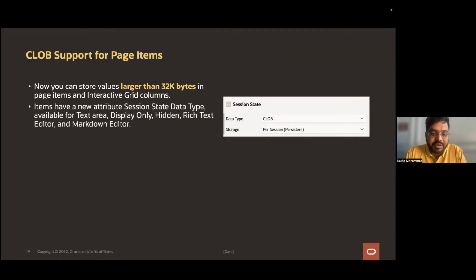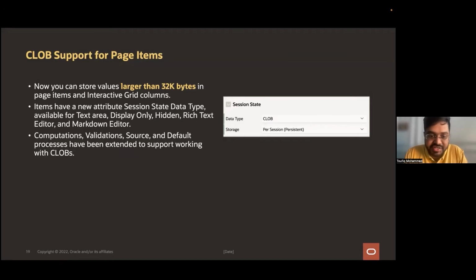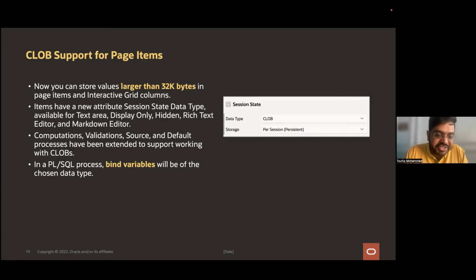This item attribute session state is applicable for any kind of page item like text area, display only, hidden, rich text editor, markdown editor, etc. And computations, validations, source, region source, default processes. Wherever you find PL/SQL code in Apex Page Designer, they are all updated to support CLOB data types. And when you use bind variables, let's say you defined a page item as CLOB data type, and then when you use that particular bind variable in your process, that bind variable will be of type CLOB.